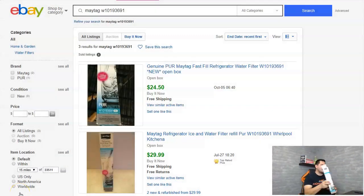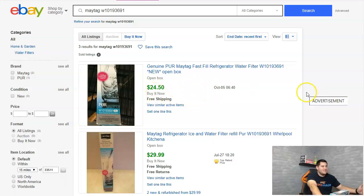Now, this item right here, okay, this Maytag refrigerator ice and water filter, look right here, sold about a week ago for $24.50. I can tell you right now, this is probably going to cost me about $6 to ship it. Okay, $6, got it for $1, $7, after fees, let's say $3 in fees. Okay, $10, and I sell it for $25. I'm going to make a decent amount of money. I'm going to make what, $15? Not bad, right? That's pretty good. Okay, that's one item. What's the next item?